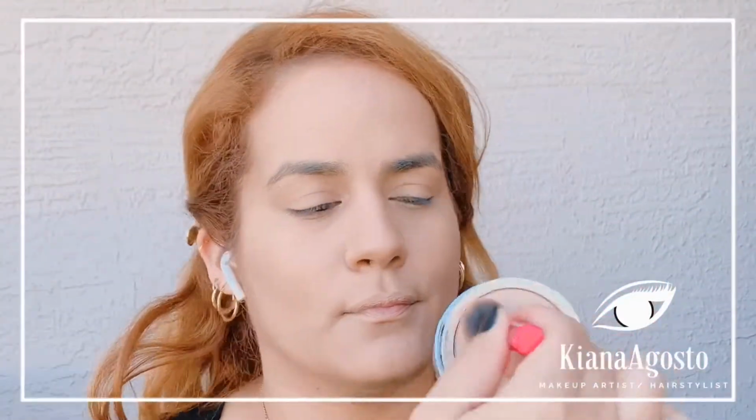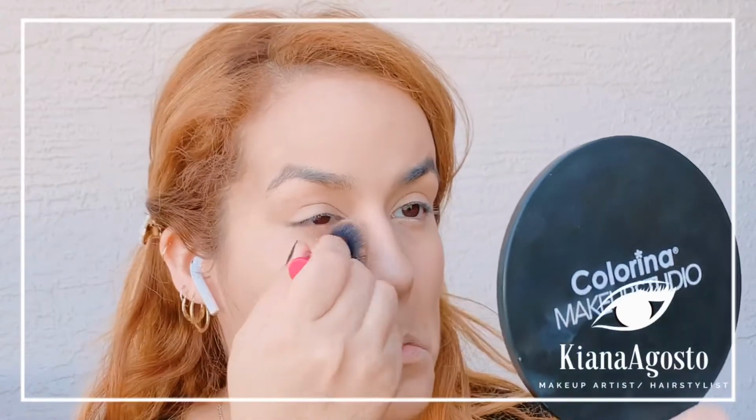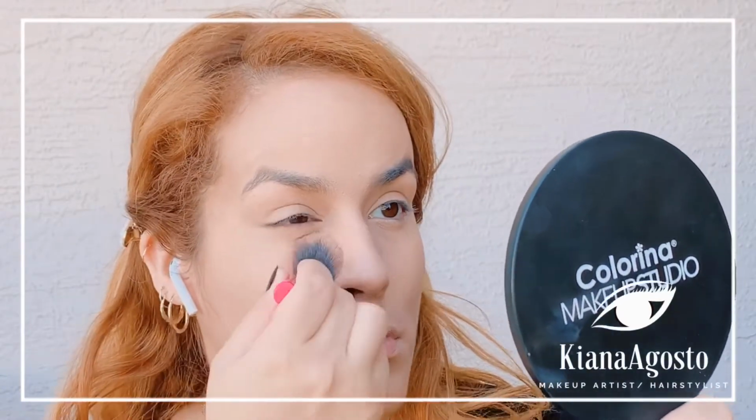RCMA Foundation, full coverage, my go-to. Setting it with CC Powder from IT Cosmetics in the color Light. Keeps me shine-free all day. Yeah, that's right, all day.